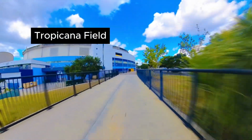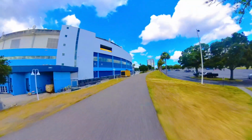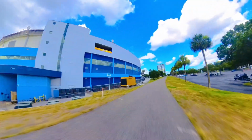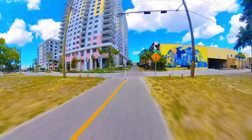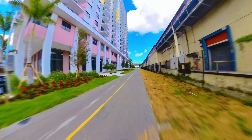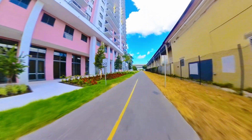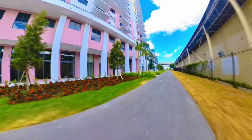Tropicana Field, home of the Tampa Bay Rays baseball team, is located right off the trail. The Rays have proposed the idea of constructing a brand new stadium along with a mixed-use district. This is going to include restaurants, bars, an entertainment venue, a hotel, office and retail space, and there's also going to be some living areas as well. Estimated completion is 2028. I'm looking forward to seeing the final result.